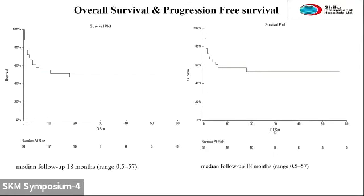The median overall survival at 18 months was around 50% in our patients, and the progression-free survival at 18 months was also around 50%.